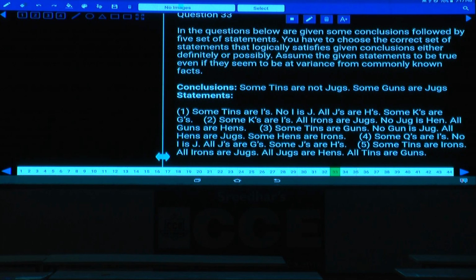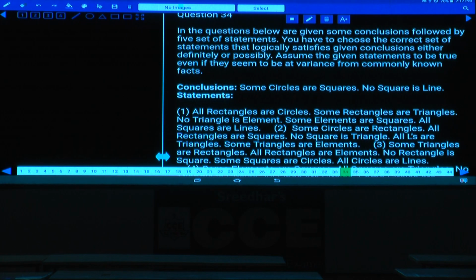Then question number 34. Some circles are squares, no square is a line. Now negative conclusion. First we should concentrate on the negative. Where is the negative here? No triangle is element. In this negative statement, there is no square, no line. Triangle and element are different. Hence one cannot be your answer. Now in this negative statement, we should have one between these two or both. We are not having any one of this. This is completely ruled out.